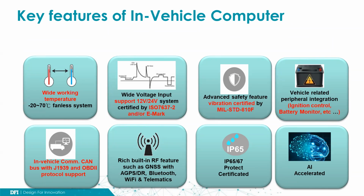We know the environment in a vehicle is harsh and safety is critical. DFI designs vehicle PCs that are reliable, safe, and advanced, which are all the vehicle manufacturers' concerns. Our system can work in a wide temperature range from -20 to 70 at least. We support a wide voltage input from 9 to 36, and are also certified with E mark and ISO 7637-2. Of course, to ensure reliability in high vibration environments, we follow MIL standard to validate the system so it can work in critical environments.